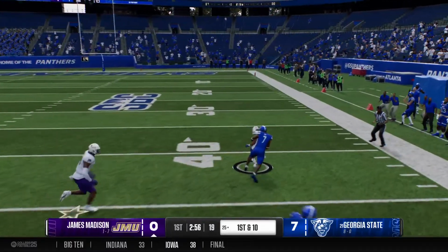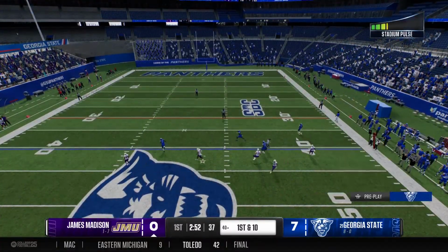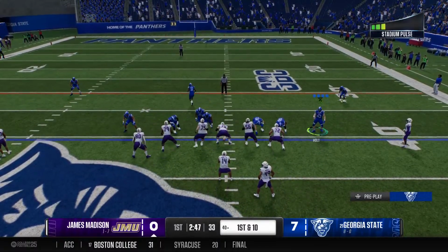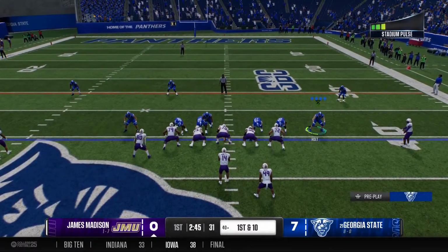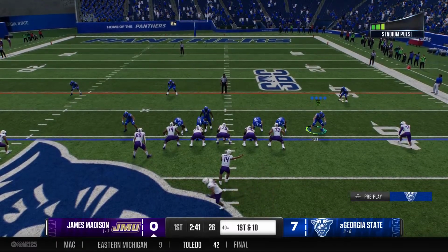He's loose. Just gashing this defense, a big gainer to the 40-yard line. And the Dukes want to move quickly. Defense is going to have their hands full trying to stop this guy. They better rally to the football and get multiple hats because he is not easy to bring down.